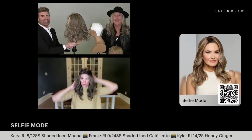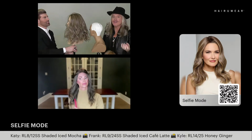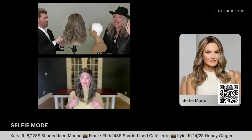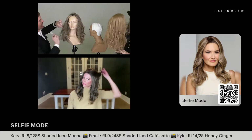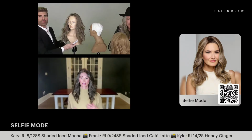Yeah, funny enough, we've been asked. Long wigs have become very popular. I mean, they've always been popular, but they were more of a niche market. But we keep on getting asked for longer and longer styles. And this beach wave, Katy, I think it's very on trend, don't you? I do. I think it's a great length.